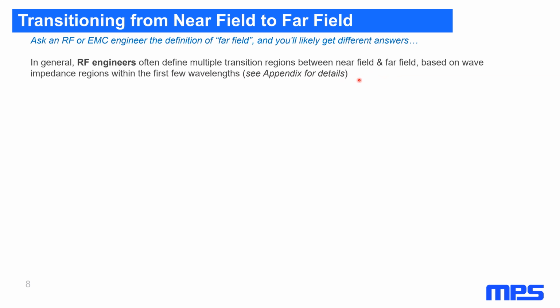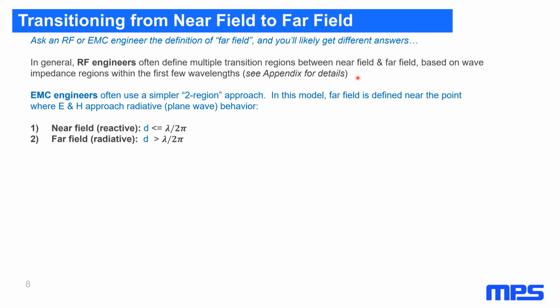the textbooks, the papers that are written, and the details that are out there in the industry based on all the different types of antennas and how they're designed and their different wave impedance characteristics. Fortunately, when we're dealing with EMC problems, we tend to simplify this approach a little bit, and we try to use a 2-region approach. With this kind of model, we're defining the far field as the beginning of where E and H are approaching a radiative behavior, which means they're becoming more like a plane wave in the far field.